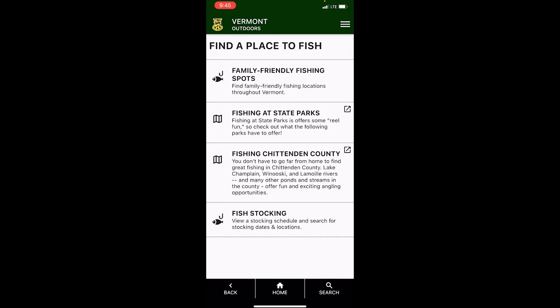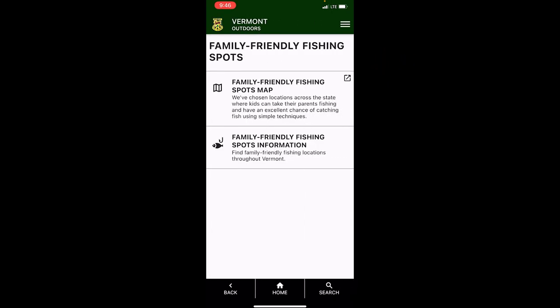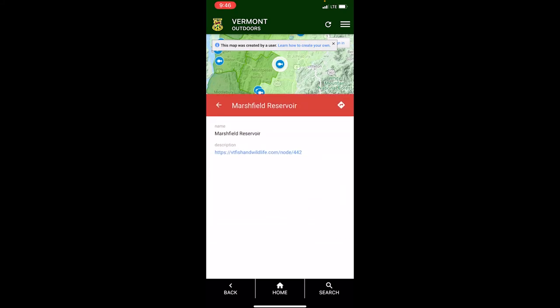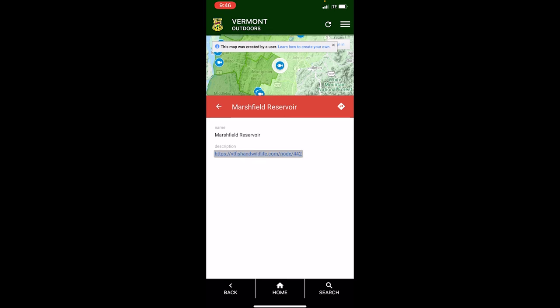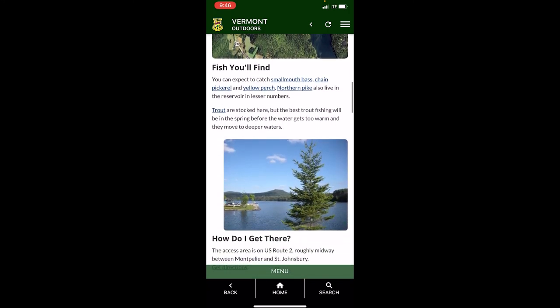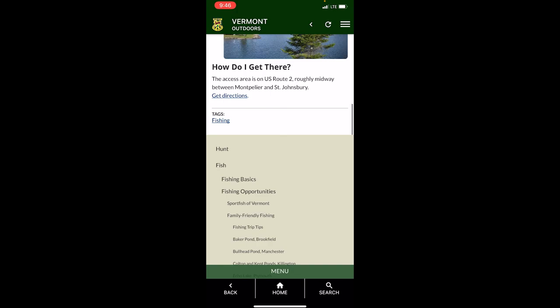So you can also check out some things that these arrows here in the top right will actually be redirecting you back to our website. So you can find some popular fishing spots in Chittenden County or some state parks that have good fishing opportunities. We also have family-friendly fishing spots. Again, this is going to take you out to our website rather than having something embedded directly in the app. But you can select the site, Marshfield Reservoir, and Marshfield Reservoir comes up, and then this will take you out to our Fish and Wildlife Department website, and you can check out Marshfield Reservoir in Cabot and find some information about some family-friendly fishing opportunities.